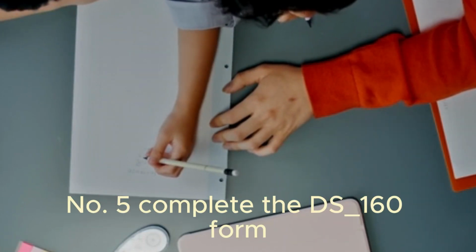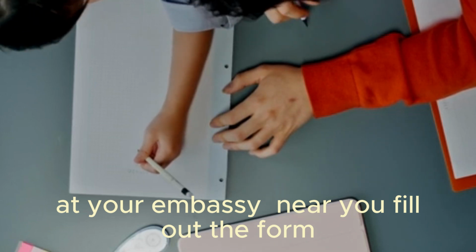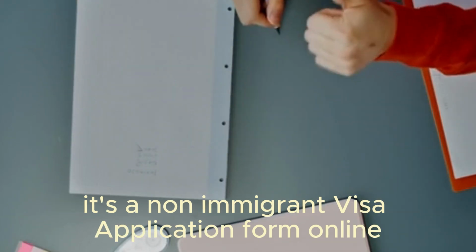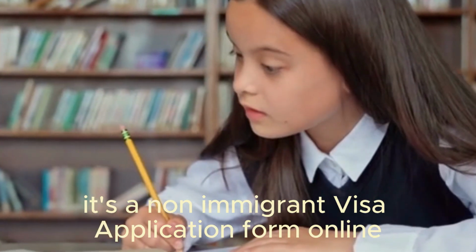Number 5, complete the DS-160 form at the embassy near you. Fill out the form. It's a non-immigrant visa application form online.